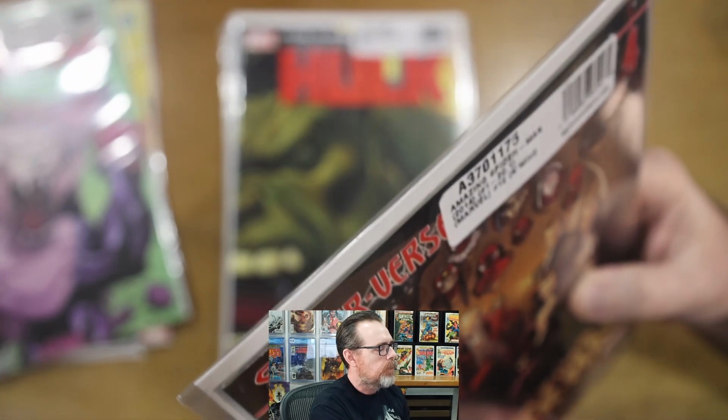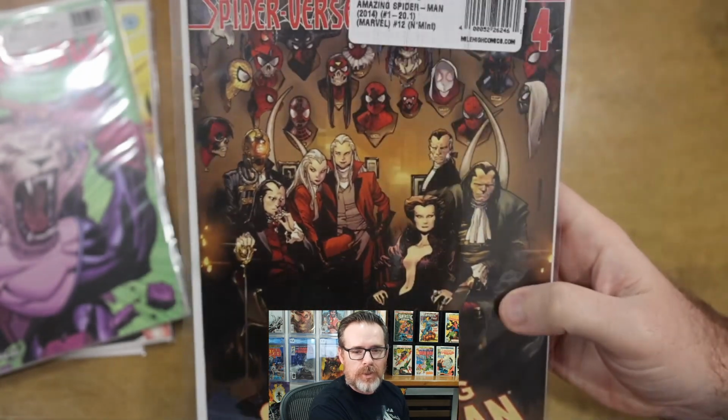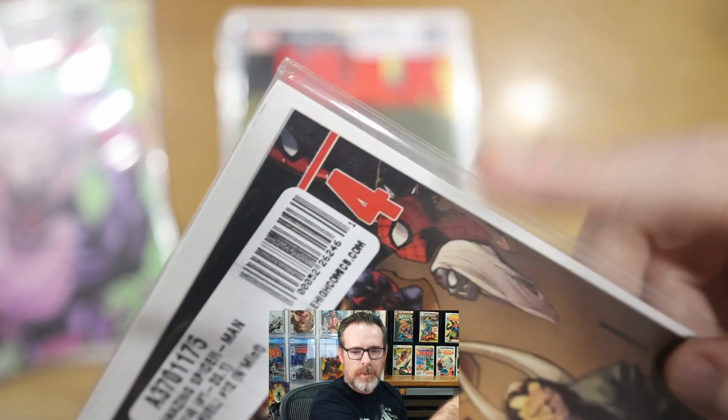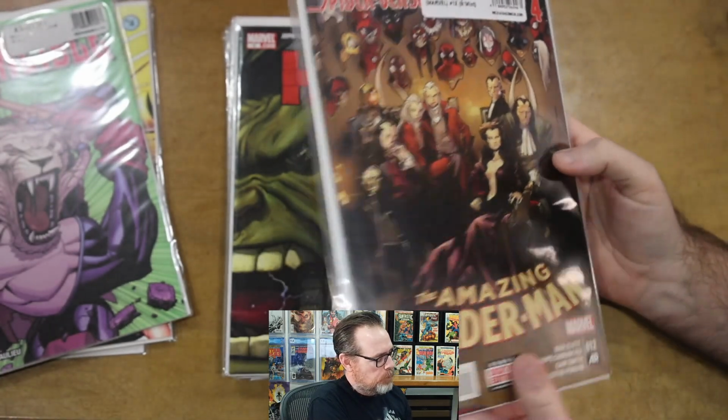And I'm looking over the cover. Oh, there he is. So this is the first cover cameo appearance, because these are all of the Spider-Man heads mounted here on the wall. And I don't know if you have found him yet, but it's the first cover cameo appearance of Spider-Punk. There he is. So if you're a Spider-Punk nut or nerd, this is the book for you.